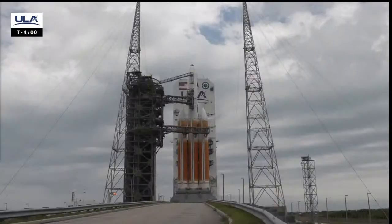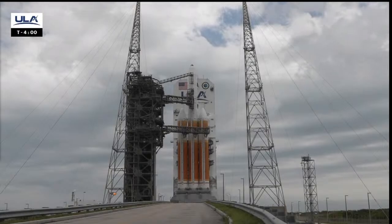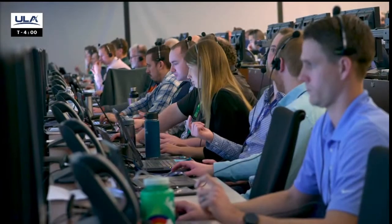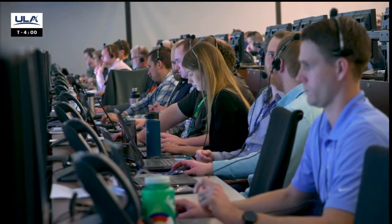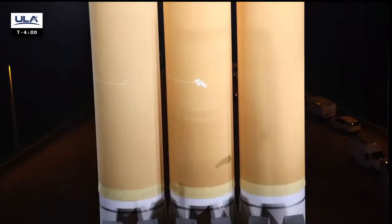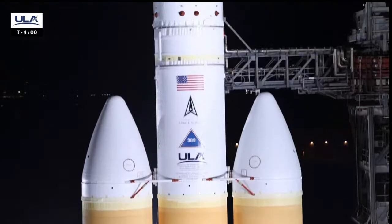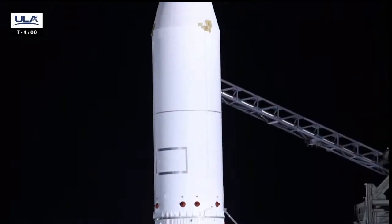This is the 16th and final flight of the Delta IV Heavy rocket and ULA's 160th launch. Here's more about this heavy lift rocket. Designed by ULA's engineering team and built by our skilled technicians, the Delta IV Heavy rocket, once fully stacked, stands 235 feet and weighs 1.6 million pounds fully fueled.